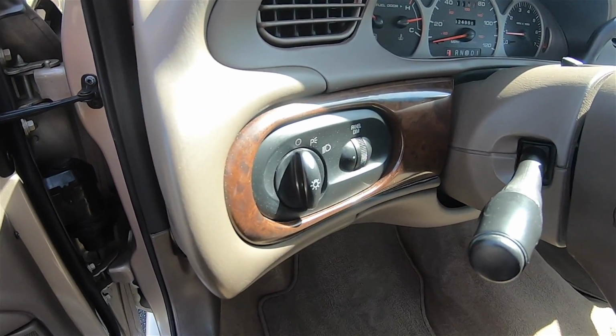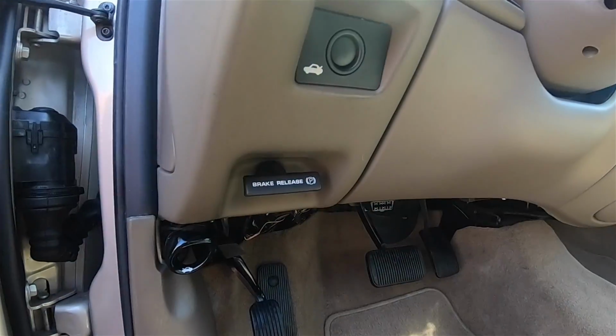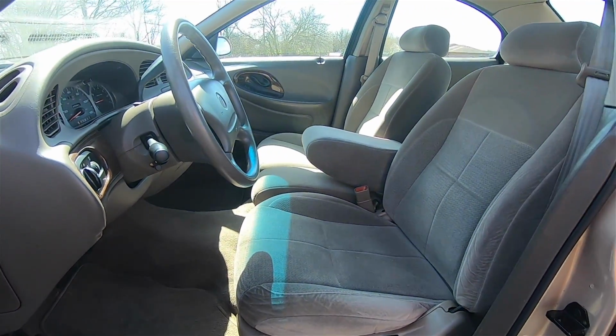On the dash you do have your headlamp control, your instrument panel dim, and down below you have your trunk release as well as your emergency brake release. All the carpeting is in very nice condition as well.